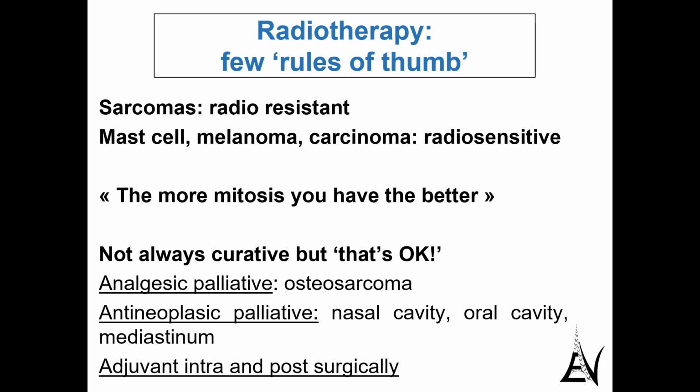I'm a vet. I'm not a human MD, and I will aim specifically at the quality of life rather than the duration of life. You can use it for palliative, analgesic, osteosarcoma. You can use it for palliative when you know you're not going to cure, but you give comfort, quality of life, nasal cavity, oral cavity tumors, mediastinal tumors, and you can use it, of course, during or after surgery.